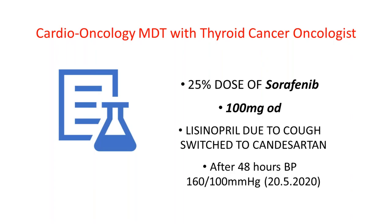But I have just one question about the global longitudinal strain that was normal in this patient, as you mentioned. Is there anything special to say about segmental abnormalities in this strain analysis? Yeah, you're spot on. By definition, the GLS is an average across all the different segments of the LV.